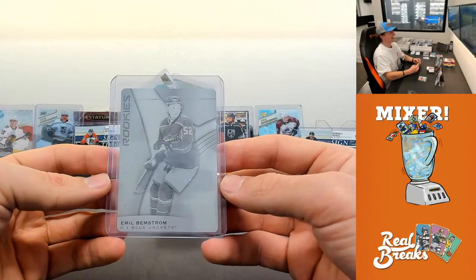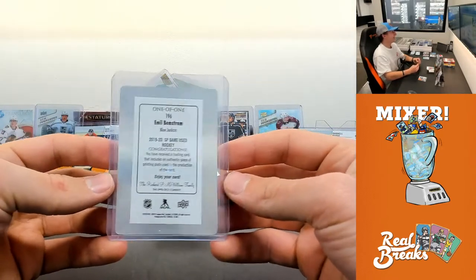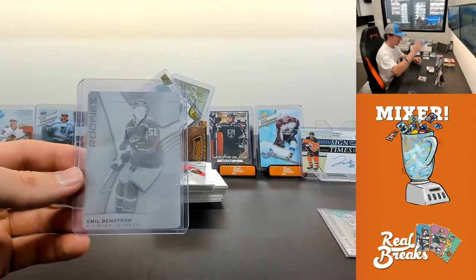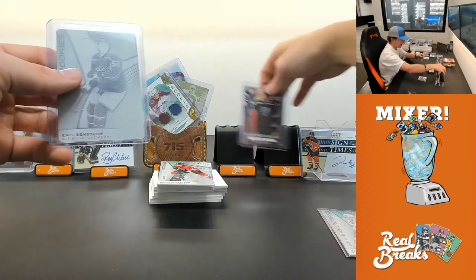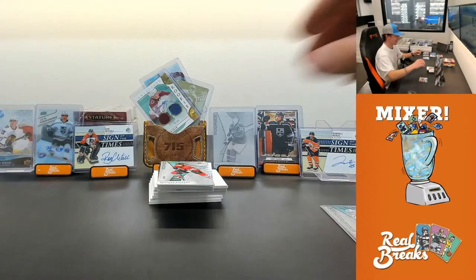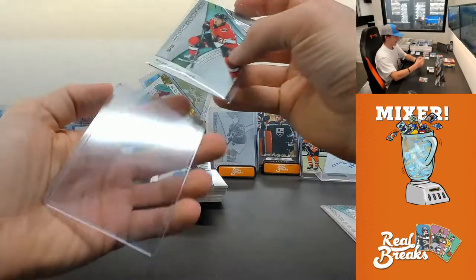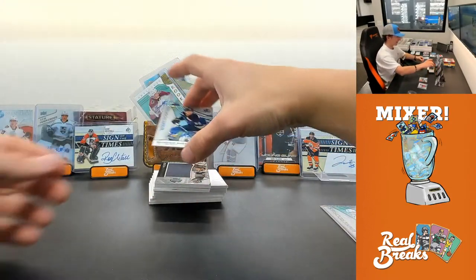Oh my goodness. Philippe, I'm sorry. I'm sorry. That is awesome. Emil Bemstrom, 1/1 printing plate. Let's see, we can put the Makar in the mitt. That is crazy. That is crazy. Rudolph's Balsers out of 38. But yes, I will gladly answer to Bobby, to any of you.